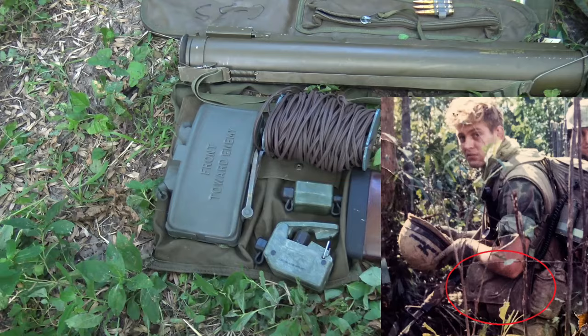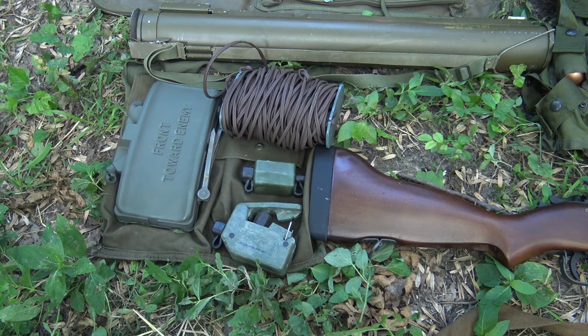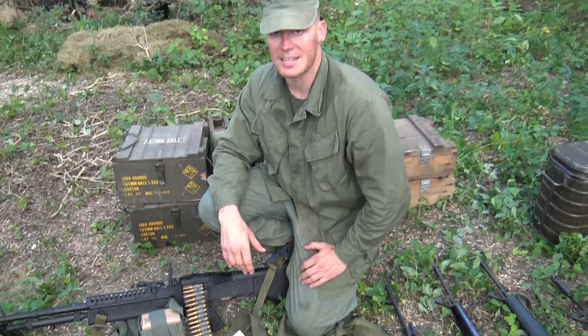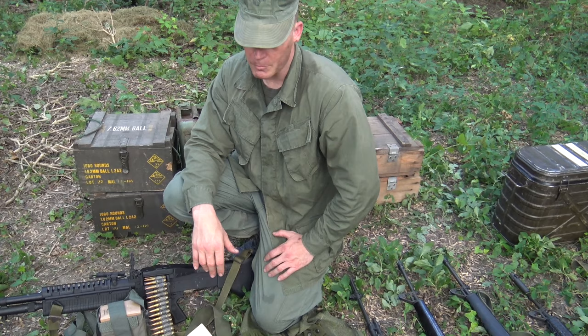So that is a Claymore Mine. It has a block of C4, and in front of it are numerous ball bearings. Obviously once that's touched off and set off, it projects those ball bearings forward, and that's what causes devastating effects on your enemy. So it's good for setting up a perimeter, going on an ambush. It'll be your initiator on an ambush. Just a great piece of gear, and synonymous with the Army and Marine Corps, and used throughout the entirety of the war.